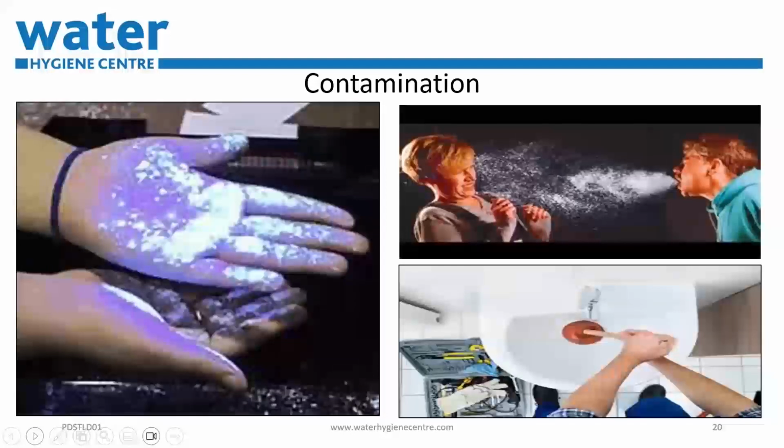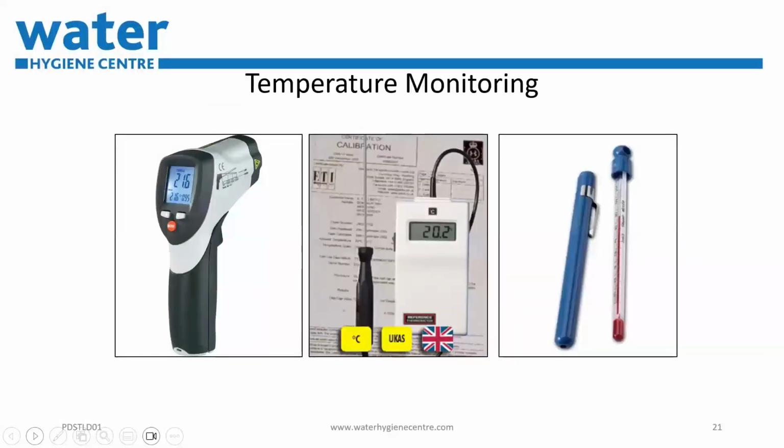Okay, next slide, please. And then we're looking at temperature monitoring. So does your water safety plan, your written scheme, define your method for taking a temperature and calibration method of thermometers, for example? Those who take temperatures, have they been trained in the defined method? So everyone thinks it's relatively straightforward to take a temperature of something, but unless you've got experience using the methodology of how you're taking that temperature, there are different things that need to be considered.